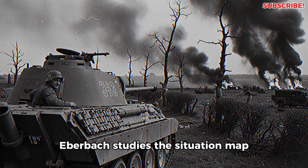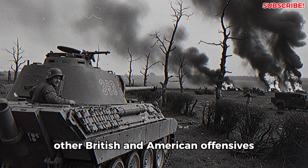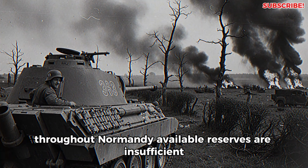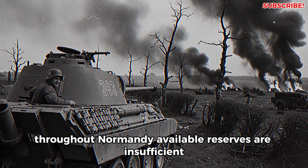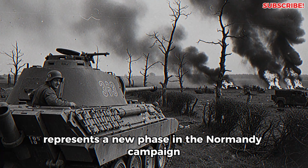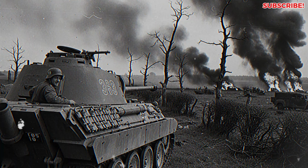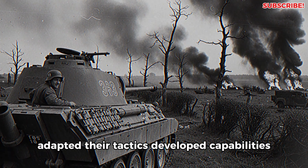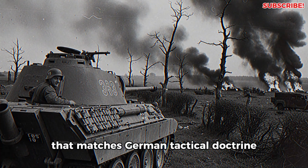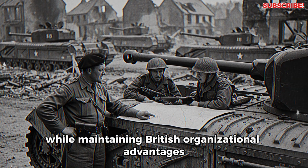Eberbach studies the situation map, considers options. German reserves are committed to containing other British and American offensives. Mobile forces are engaged in defensive battles throughout Normandy. Available reserves are insufficient to contain a major British breakthrough. The Guards Armoured Division represents a new phase in the Normandy campaign. British forces have learned from earlier operations, adapted their tactics, developed capabilities that German intelligence didn't anticipate. They're fighting with competence that matches German tactical doctrine while maintaining British organizational advantages.